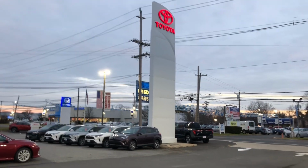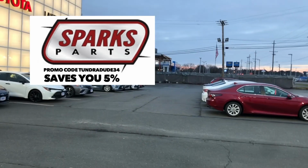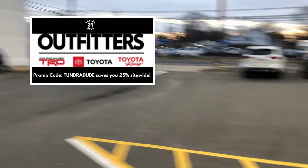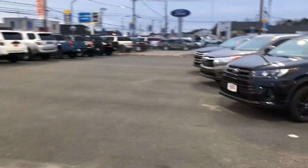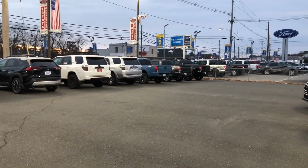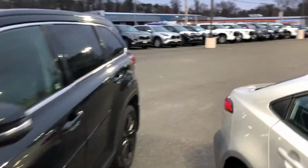Ladies and gentlemen, good morning from the dealership. We are up in Lakewood, New Jersey, and they usually have all the new Tundras over there. We usually walk the used over here first, but it looks like they're doing construction next door because I see all the Tundras over here. And it doesn't look like there are any used, just some Tacomas, 4Runners, Highlanders. So let's go check out what we got.